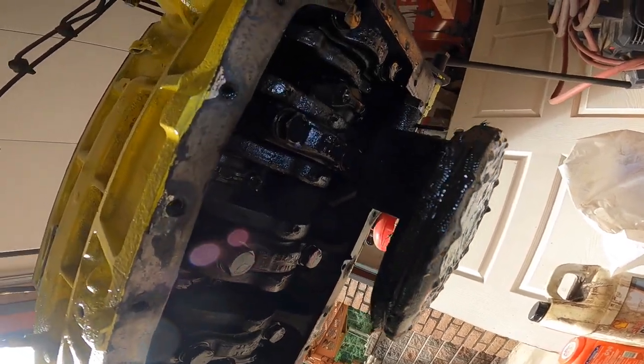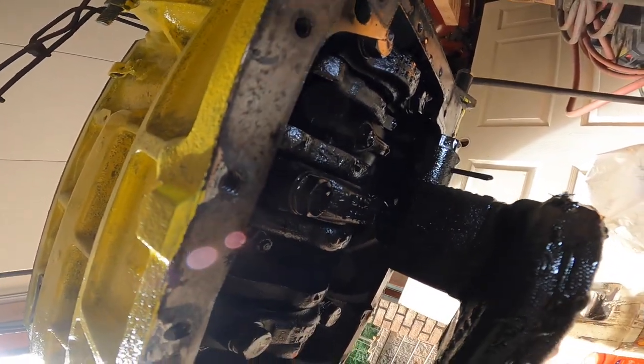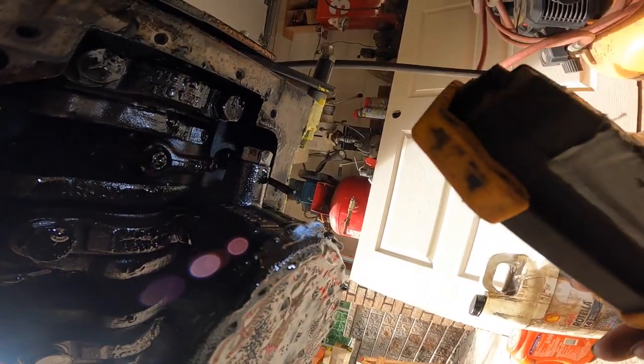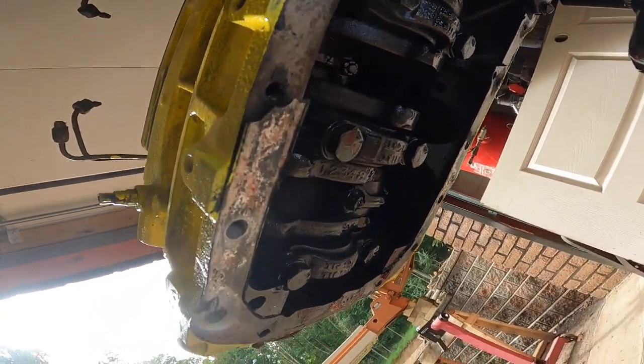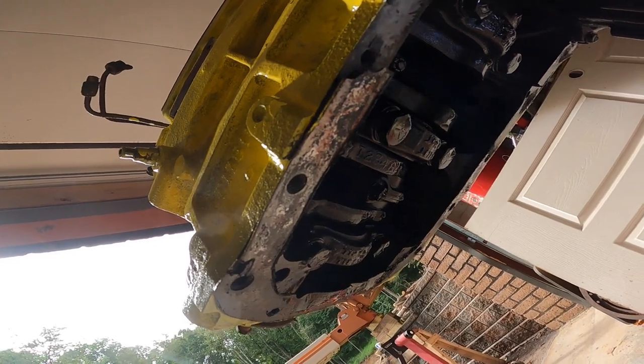There's my sludge. Yeah, there's the dipstick there, and I caught some blue rag on there. I mean, it doesn't look rusty. So that's step one, but there was definitely oil in there, so that's good-ish.